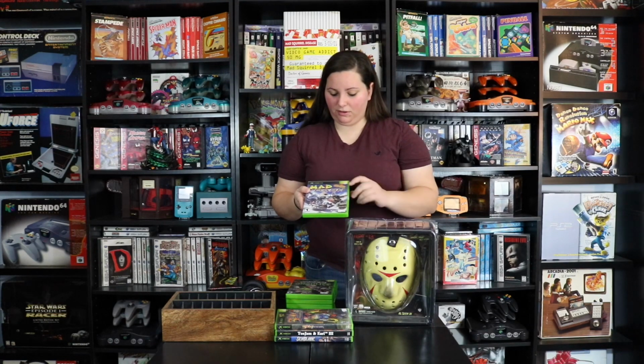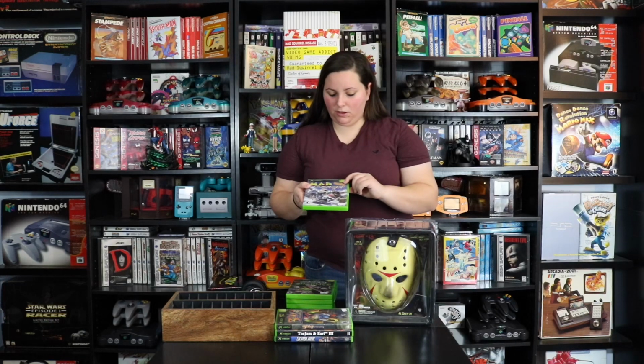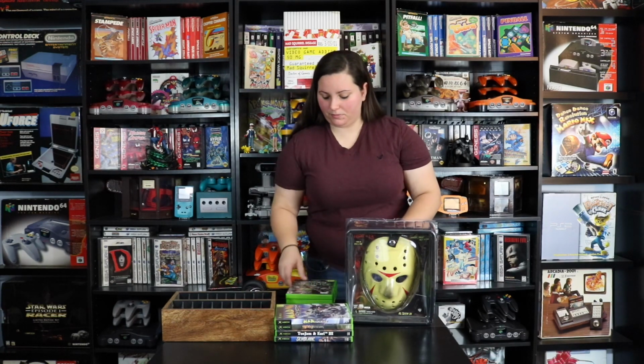And then here we have another cartoon-esque game. We have Mad Dash Racing, and it has music by Moby, Fatboy Slim, The Crystal Method, and more. So this looks like a pretty interesting racing game, so I'll have to give it a go.